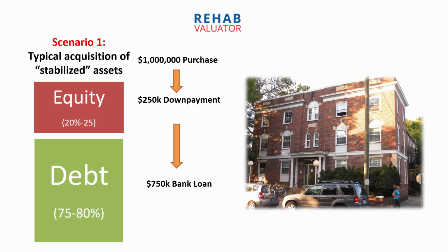So let's look at scenario 1. Let's say there's a 6-unit apartment building that you're going to purchase for $1 million. It's already built. It's already stabilized with tenants. You're going to need to come up with typically 20, 25, maybe even 30% down. Depending upon the kind of financing that you're able to secure, you're on average going to need about $250,000 to $300,000 in cash, and your debt is going to cover the balance.